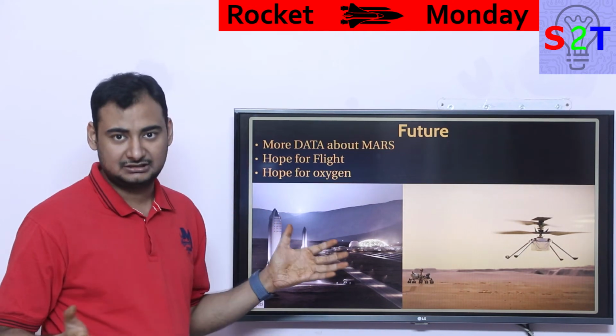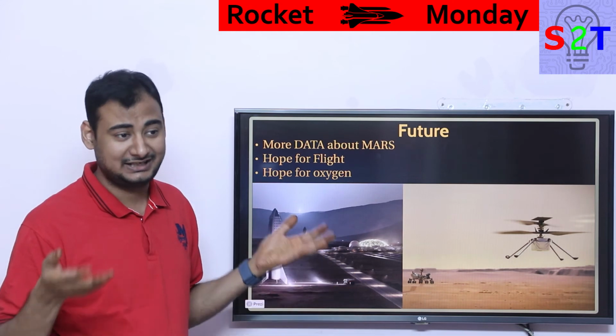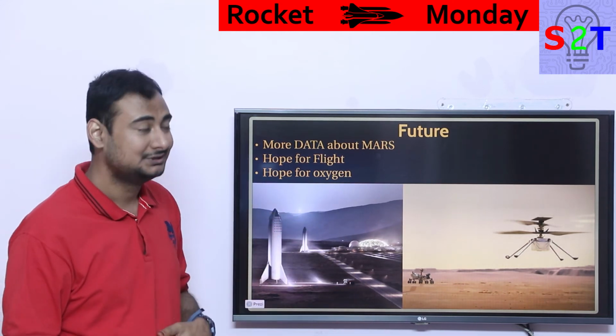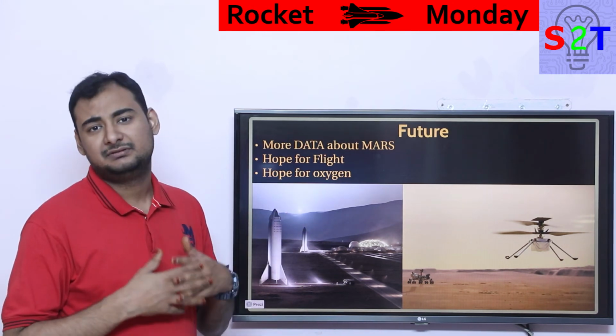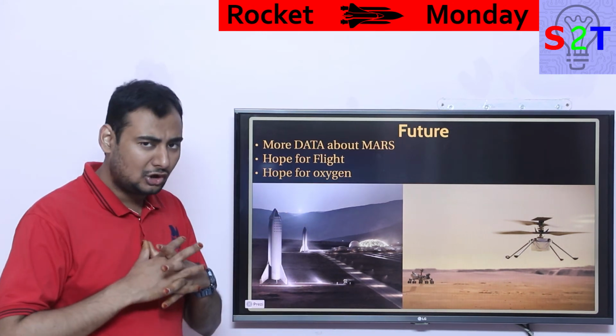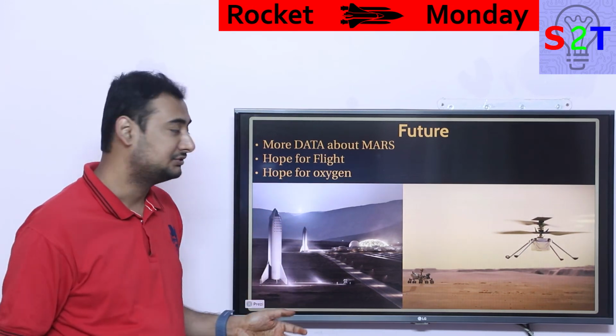So what can we expect in the future? Well, a lot of data. This also has a ground penetrating radar, and if we are lucky, we may find a water source, as in a water source that we can directly drill into. That would be really awesome if we are lucky. Even if we are not lucky, we will learn a lot about it. So a lot more data about Mars, which will allow us to do much better planning.